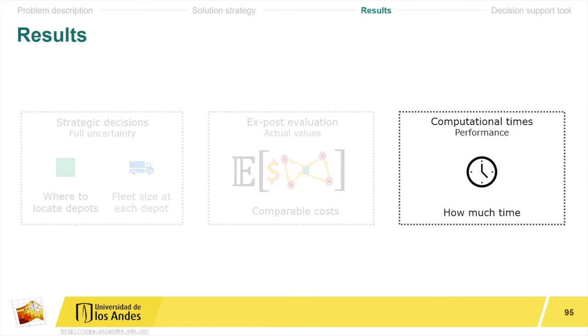Finally, we would like to talk about the computational times in which we found each of the solutions and show the impact of our acceleration strategies.